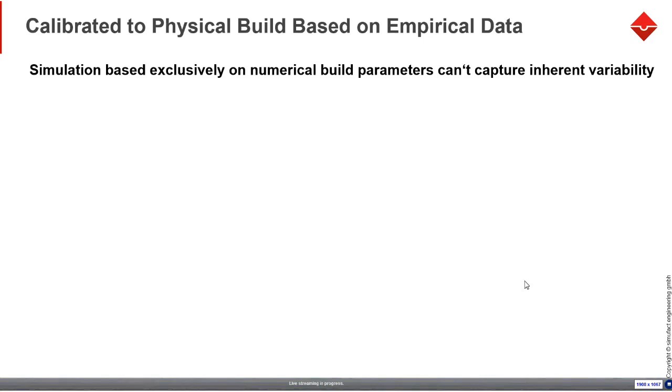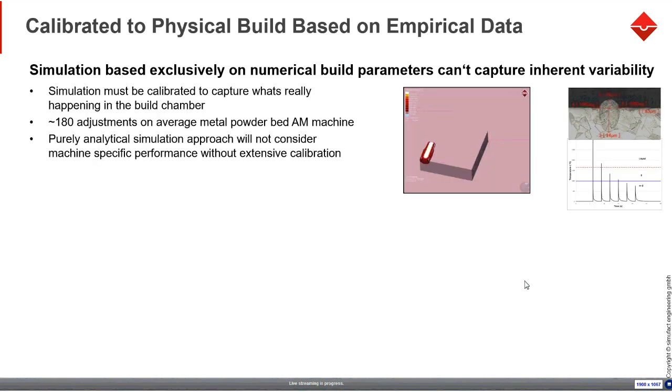So the next thing I wanted to discuss was calibrating the simulation to a physical build based on empirical data. Now you might hear, oh, well, I have to create these coupons, and that can be a pain. But in reality, the way we view it is that simulation based exclusively on a numerical analytical approach really cannot capture the inherent variability of the process. And so some sort of way to ground it in reality is critical.